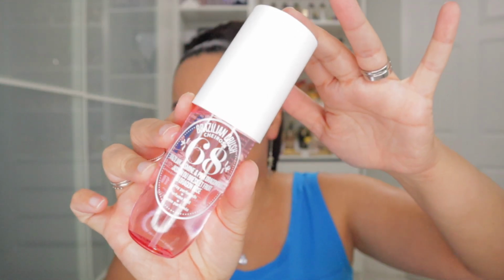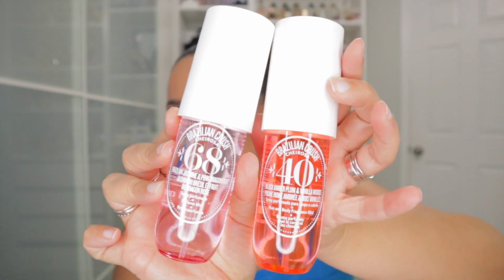The body mist is a little bit stronger, but this is, out of all the mist that I've tried, the most light and airy. Yeah, and here is the way the bottle looks up close. It's like this light pink. It's slightly lighter than the 40.